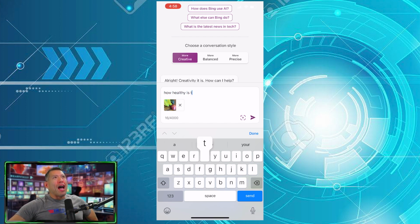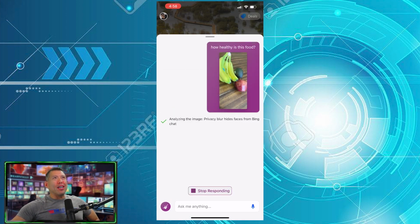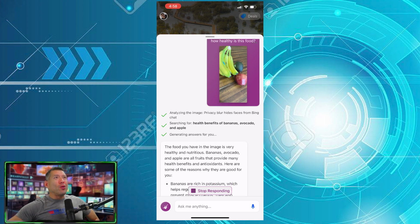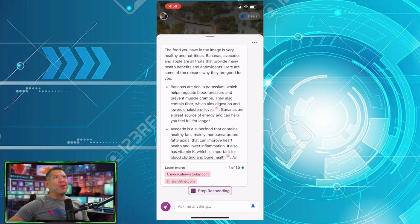In this case, we're going to ask, how healthy is this food here? And Bing will search for an answer. It will recognize that it's an apple, an avocado, and some bananas, and it'll give answers based on that. And let's see what the answer is that Bing comes up with. It does recognize the health benefits of bananas, avocados, and apples. It does recognize the picture, and it bases this search off of that, and says the food you have in the image is very healthy. Yes, I love it when we have very healthy food.